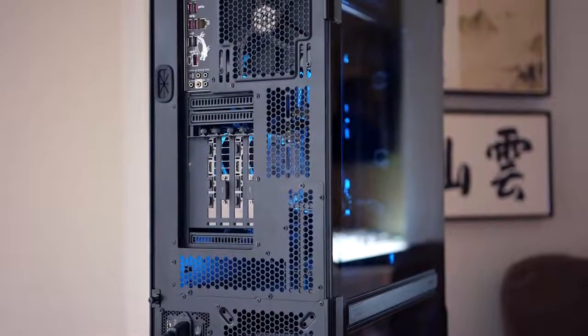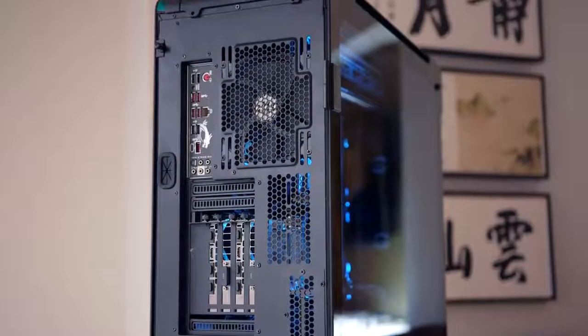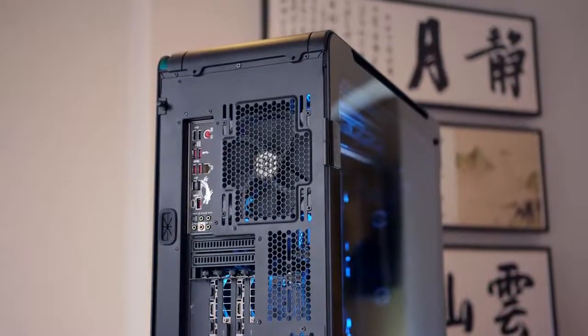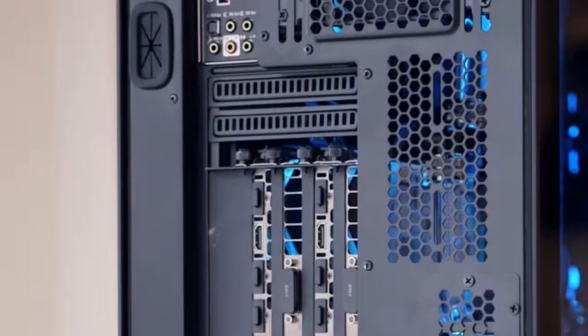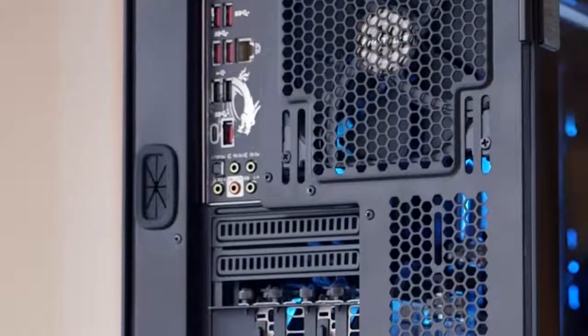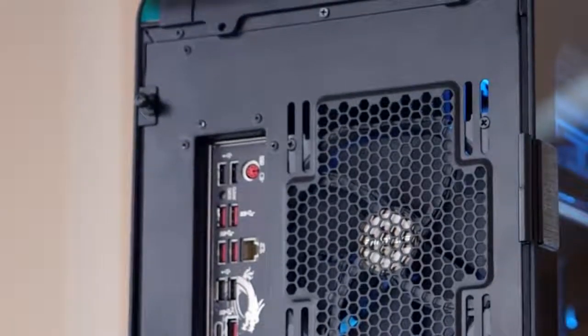Another cool feature with the Enthoo Elite is the little grommeted cutout behind the rear side panel. That will allow you to route an LED system that will be connected to the case or perhaps to your motherboard to whatever area around you, basically, to light up your scene exactly the same way as you would with the case, so that you have consistency in lighting, all controlled through a single tap of a button.